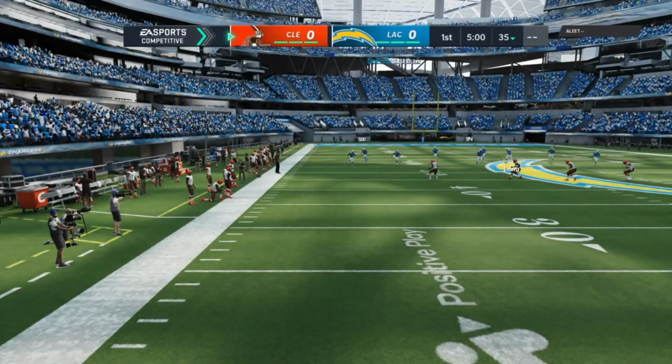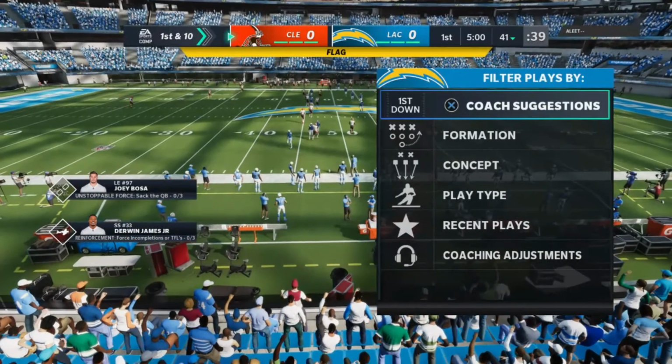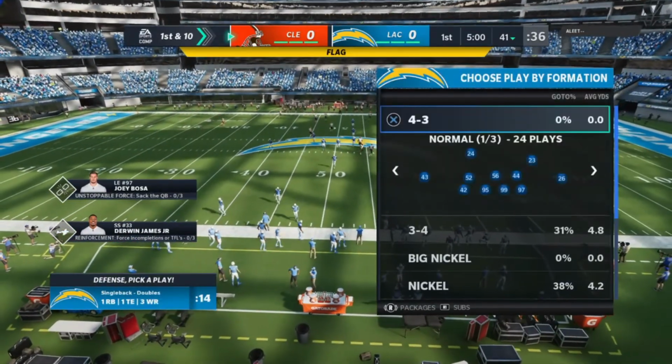Started. And we are underway in Southern California. And they're going to mark that where it went out of bounds. So really good starting field position up past the 40-yard line.